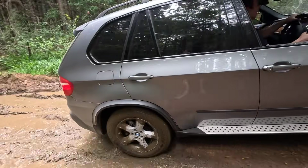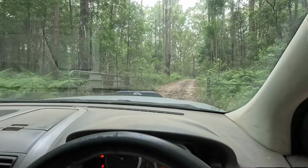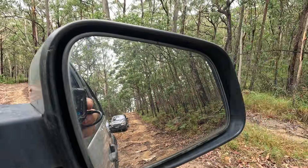Let's go. So we're now on the black track. The track we just came up to get here is also rated black, and I've seen people's driveways that are worse. And it even has a red bit as a difficult spot, but it was perfectly flat, so weird rating.